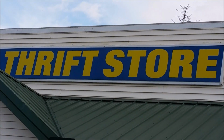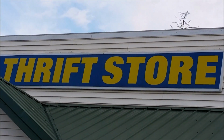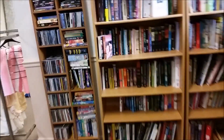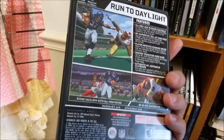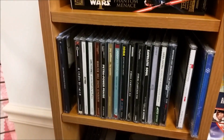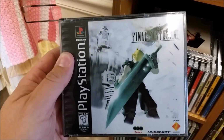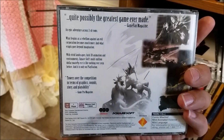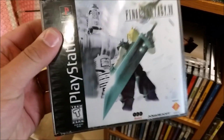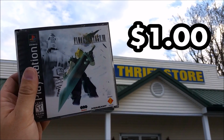One day this week, I had work that was much further upstate, and on my way home, I spotted this thrift store. What the hell, why not? I headed straight back to the media section, and it looked like the only game there was Madden for the GameCube. But then, out of the corner of my eye, mixed in with the music CDs, Final Fantasy VII, Black Label, and for only $1. Like I always tell you guys, it pays to stop and check these random shops.